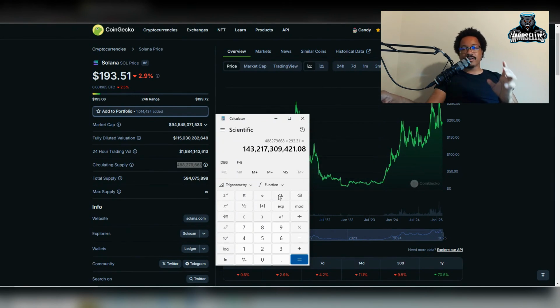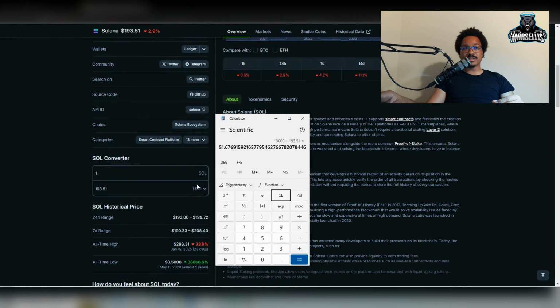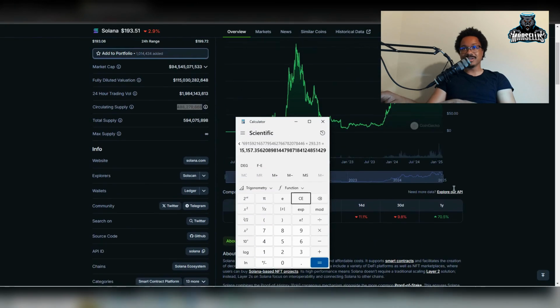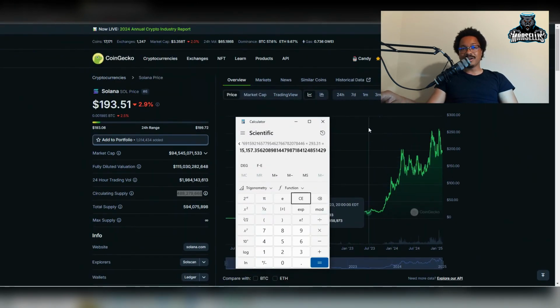So this is actually very, very important to notice because let's say you have $10,000 and you wanted to go into Solana right now. All right, so you have $10,000, you put it in at $193.51. And by the way, we're going to do a technical analysis at the end of this video, so stick around to the end. So $193.51, that is 51.67 Solana. So let's say we get back up to our previous all-time high at $293.31. That's your $10,000 going to $15,000 just for it going to its previous all-time high.